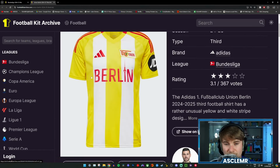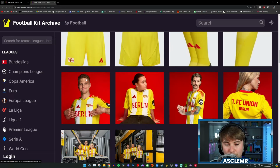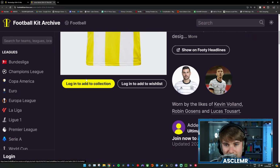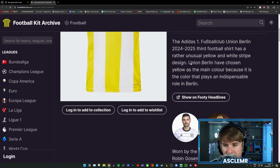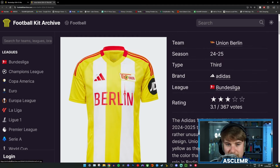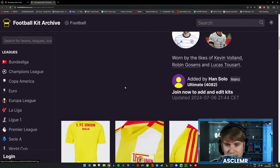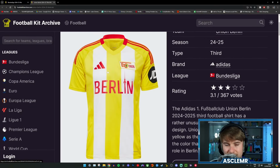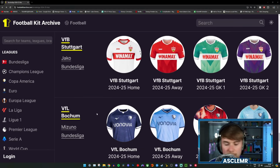Third kit's disgusting. That's sherbet lemon to an absolute T. Look how bright that kit is. That is disgusting. Because it is the colour that plays an indispensable role in Berlin. Is it just because the buses are yellow? You have yellow trains and trams. Not a fan. I think that's disgusting. With the red as well is absolutely villainous. So 2 out of 10. So only a few left.